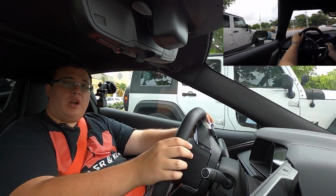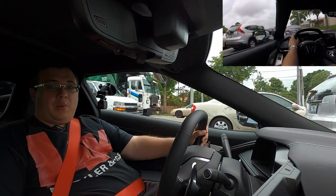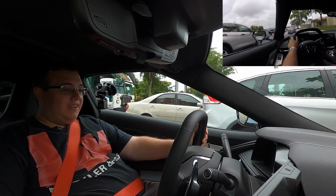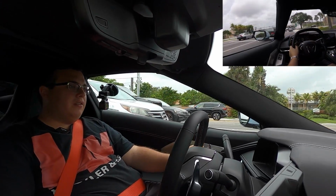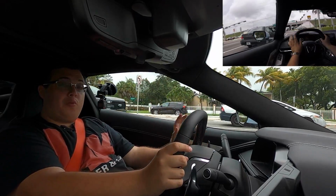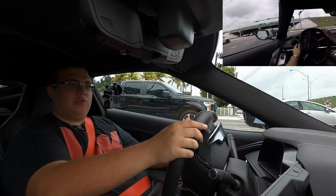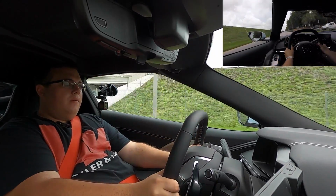Alright, so right now we are driving the 2020 Chevrolet Corvette C8 Stingray. We're just sitting in midday Miami traffic. I don't know if you can hear the turn signal chime. It's actually very distinctive. About to do a turn here. I have it in race mode with traction control off, or competitive mode, so we'll do a little launch control in a little bit. Give it a little acceleration here.